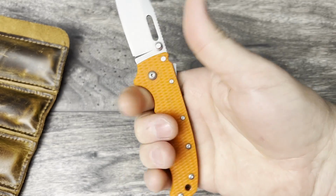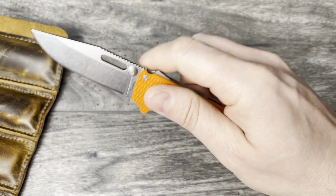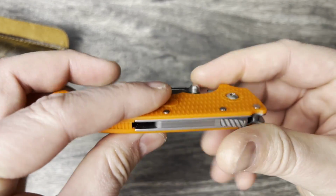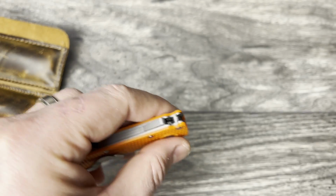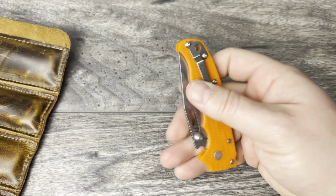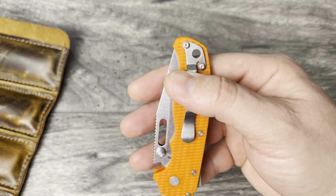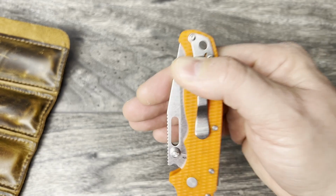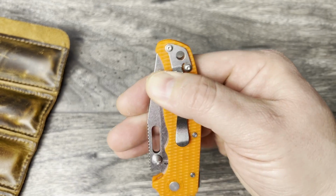The ergonomics, really, really nice, very comfortable in hand. I like the fact that it is very thin in profile and has minimal footprint in the pocket. That's really impressive. Really good weight. It is not a deep carry pocket clip, and this is one of the cons for me for an EDC knife. Now, if this is a work knife, and it very well can handle some heavy duty use, and we'll get there in just a second.